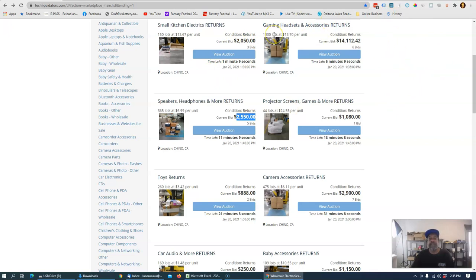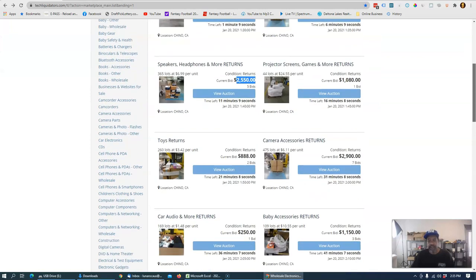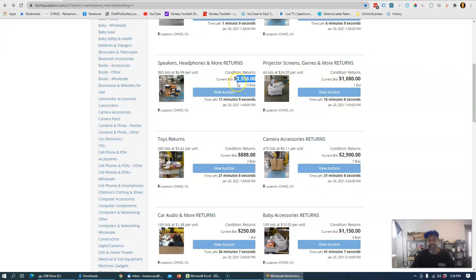What looks like that Best Buy did was they figured instead of them selling 365 headphones to 888 Lots at $1,200, they formed their own liquidation company in which they can sell directly to resellers. They cut out the middleman of 888 Lots and all these other places. They cut out the middleman and let people bid on them. And you can buy them yourself.